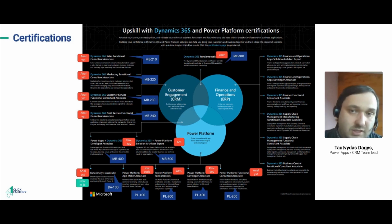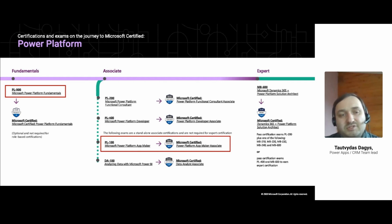Before, they were CRM certifications, and now for the CRM part there are just certifications like MB 210, 220. They are specifically about the actual applications inside the CRM, like sales, marketing, customer service, and field service. And all the platform side, how to create in general any type of app, whether it's a CRM-based model-driven app or a Canvas app, etc., is now on the Power Platform. And of course, in the same family there are all the other certifications for FNO and Business Central, etc. So maybe this is a better picture purely about Power Platform certification.